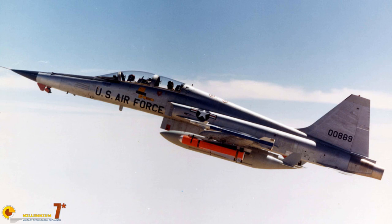Northrop F-5. Okay, this is the foreign fighter. That is, when the United States were not particularly keen to sell their best planes to other countries, or there were third world countries that didn't need a high specification plane, a frontline fighter, for their necessity, then there was the F-5. Again, it's a plane that was sold in so many units.